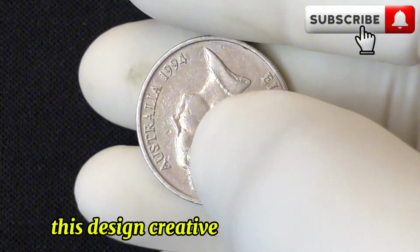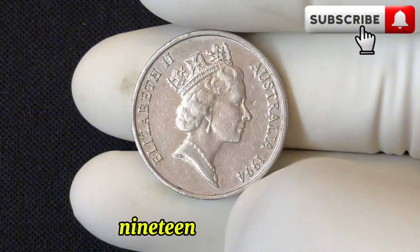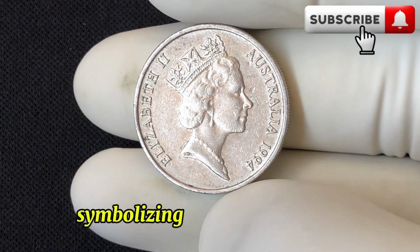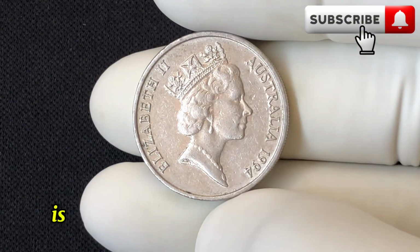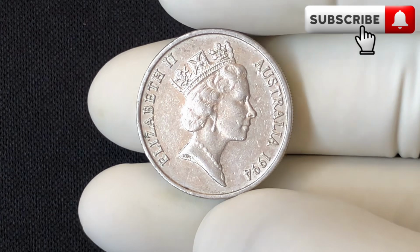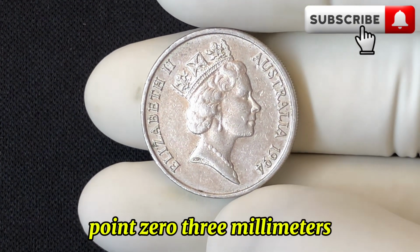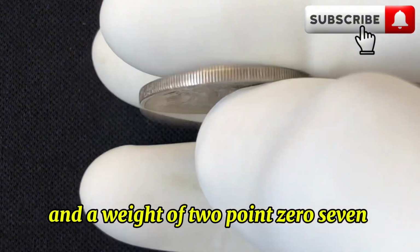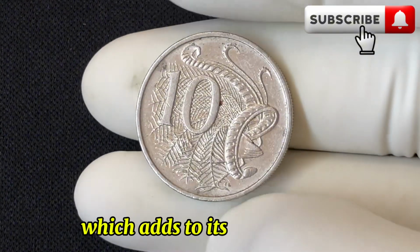This design, created by Emmanuel Hahn, has been a constant on the Canadian dime since 1937, symbolizing the country's rich maritime history. The 1994 Canadian dime is composed of 100% nickel, giving it a silver-like appearance. It has a diameter of 18.03 mm and a weight of 2.07 grams. The coin has a reeded edge, which adds to its distinct feel.